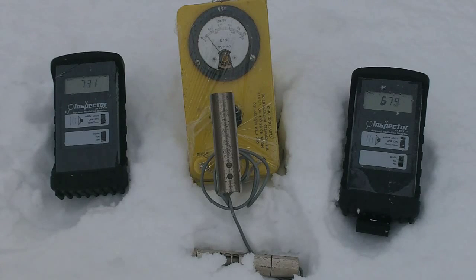Okay, as you can see, the counter on the left has now taken off, and the counter on the right is starting to lag behind. The counter in the middle is spiking up to a 0.1 over and over again. That's pretty interesting to see. The counter in the middle, of course, is the older counter, not as sensitive as the two digital counters on either side, and it's more sensitive to beta and gamma radiation. Of course, this is not gamma. Most likely this would be the beta fallout remnants, which I really don't even feel comfortable standing out in.